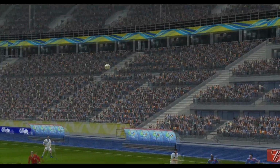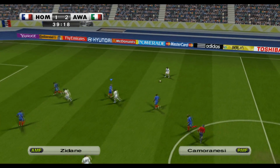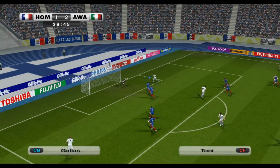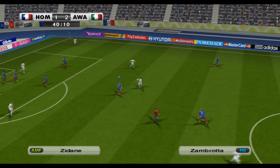Goal number 6 for Toni. Not bad considering he didn't get his first goal until the knockout stages. You can actually smell the confidence growing in Italy. And Italy can smell the blood in the water now. They're going for the jugular. Long ball to Toni. Oh, it's tipped away by Barthez. Corner kick. Zambrotta to scoop it up.